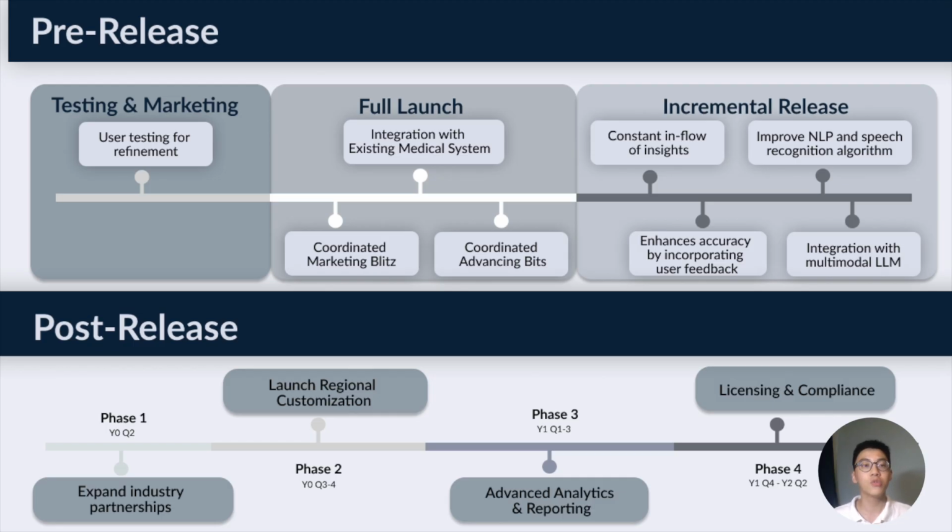Our launch strategy will be segmented into pre-release and post-release phases. So during pre-release, we will conduct testing and marketing. We will also then do NLP and other integration of LLMs during the incremental release. During the post-release, we will also expand our partnerships and offer regionalized customizations, advanced analytics, and also compliance features.